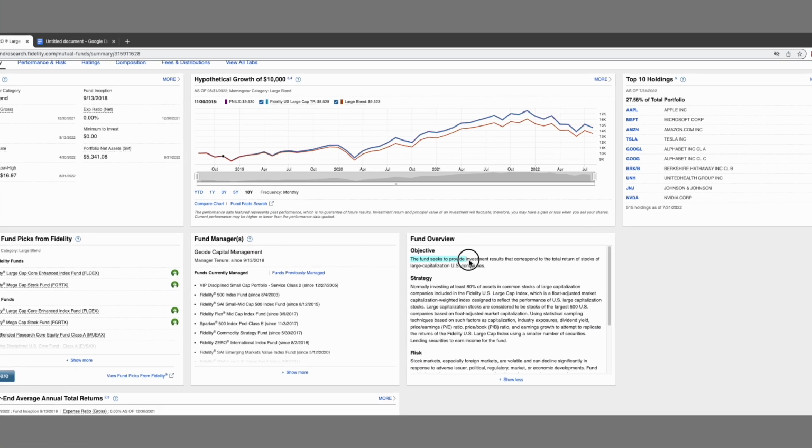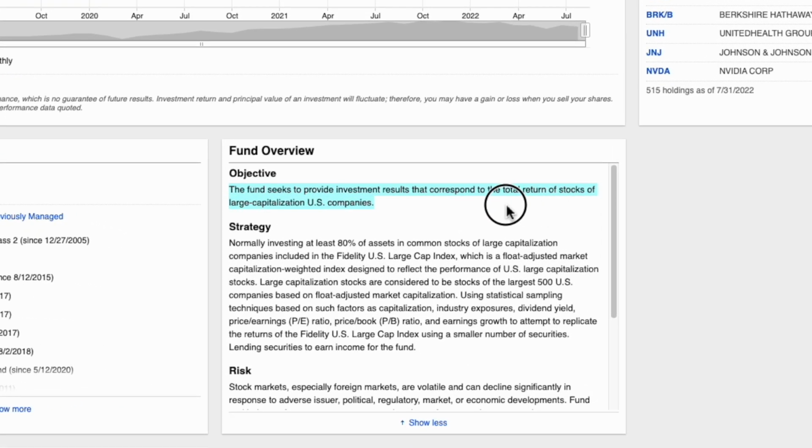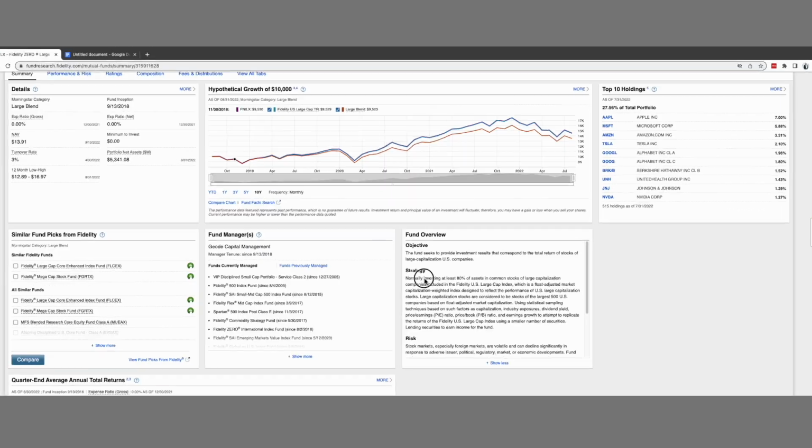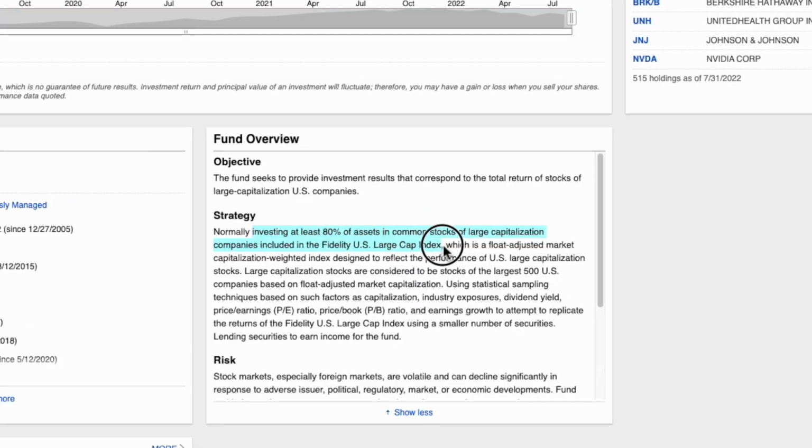And the fund seeks to provide investment results that correspond to the total return of stocks of large capitalization US companies. And the reason that this fund has been getting so much attention and creating so much controversy is because it doesn't use the S&P 500 index. Instead, it uses Fidelity's own proprietary index. As you can see here, the fund is investing at least 80% of assets in common stocks of large capitalization companies included in the Fidelity US Large Cap Index.